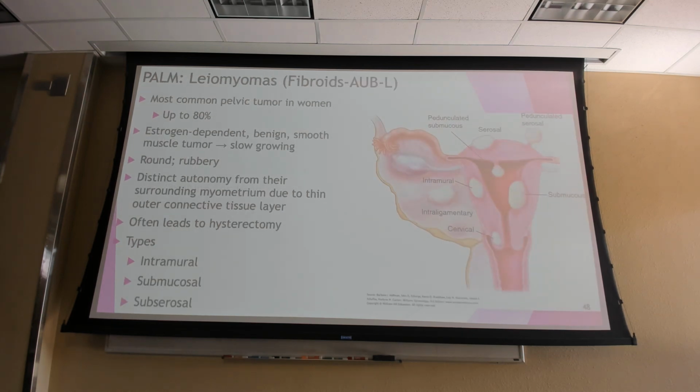Okay, our AUB-L, our leiomyomas, that is our L in our PALM-COEIN for our structural abnormalities. And this is going to be the most common cause of abnormal uterine bleeding. We can see this in like 80% of women. Again, these are very estrogen-dependent tumors that develop. They grow pretty slowly over a period of time. And that's why oftentimes patients will have these for several months before they'll come in complaining of increasing pain or increasing bleeding.